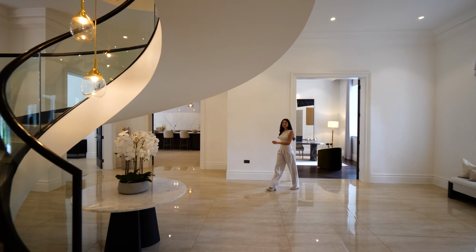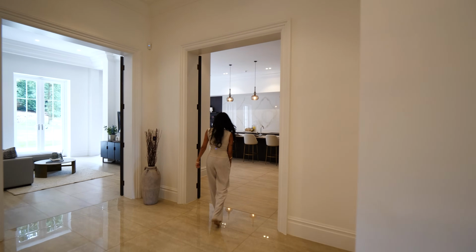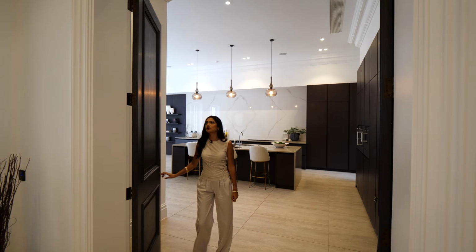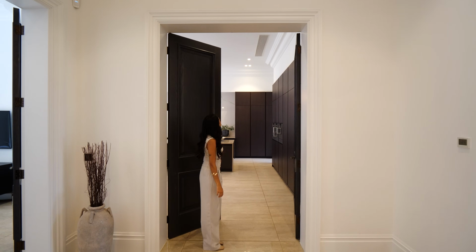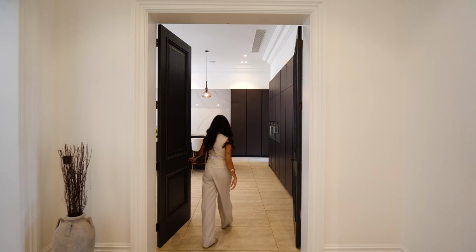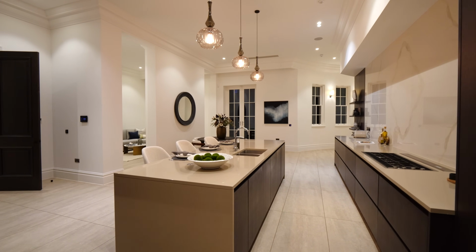Okay, so out of the study, we're gonna head across and into our kitchen. Now, when we enter this space, we again have double doors, but I'm gonna pause here because I wanna show you the height of these doors. Oh, check that out, really emphasizing that 3-meter ceiling height, hey? But come on in. Now, I absolutely love the color palette throughout here. It's very warm and neutral.